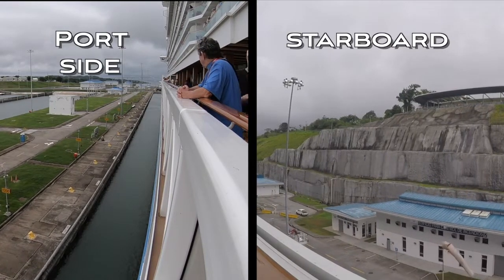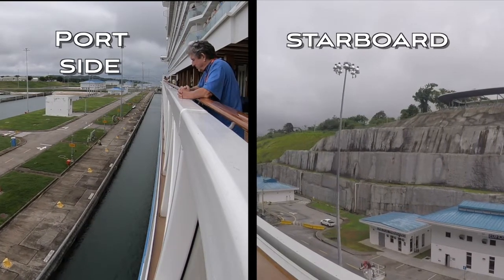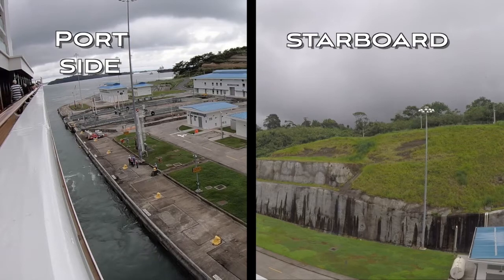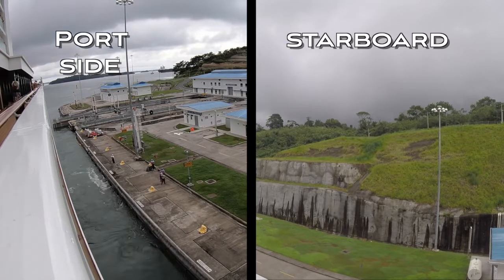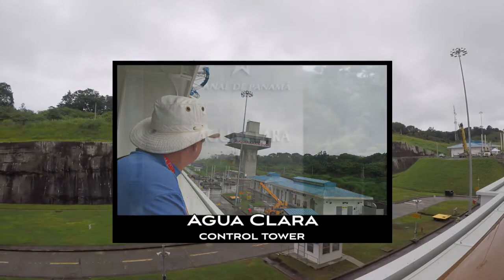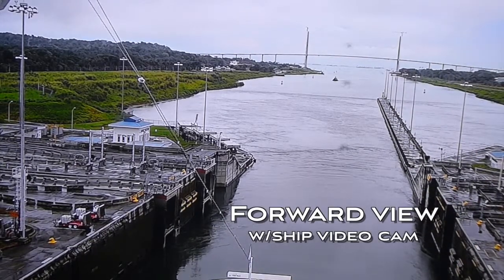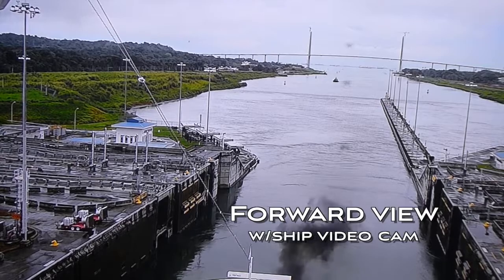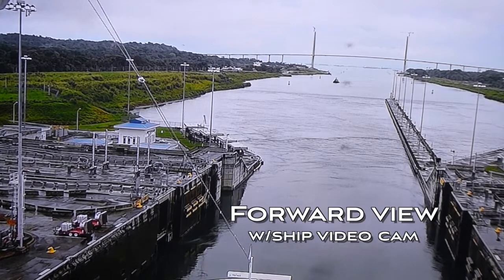We enter the first lock, and again, the video speed is enhanced. And once fully inside, the lock doors close behind us. There are 3 locks here, just like in the first ones we went through at Cocoli, and it takes several hours to transit them. Since the process is the same, I am proceeding pretty much directly to the opening of the final lock and our exiting the canal. You can see the plume of smoke coming from the tugboat as it starts up to guide us out of our final lock.